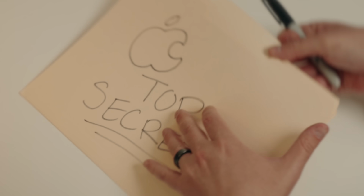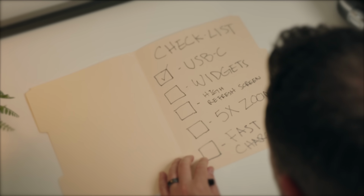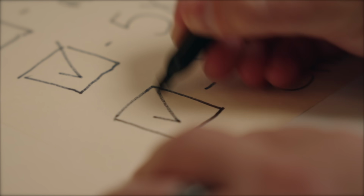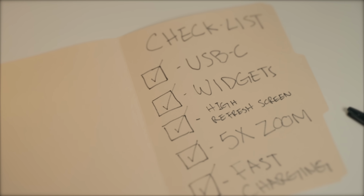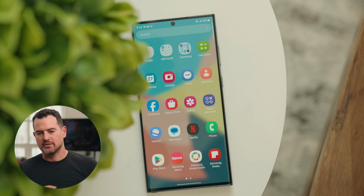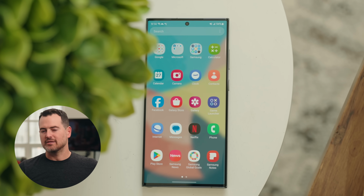You used to look at Android phones, you could make a checklist of things that they had that the iPhone didn't. USB Type-C, better zoom, fast charging, high refresh screen, widgets. And now Apple's slowly, very slowly, been checking off each of those boxes, culminating with what we have now with the iPhone 15 Pro and 15 Pro Max. And it seems that we're at the point now where really the only difference between the iPhone and Android flagships is finally just the operating system.